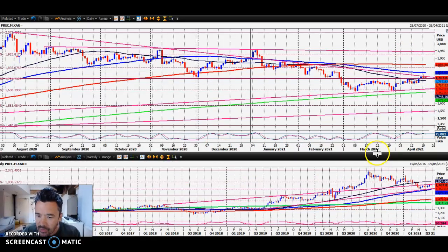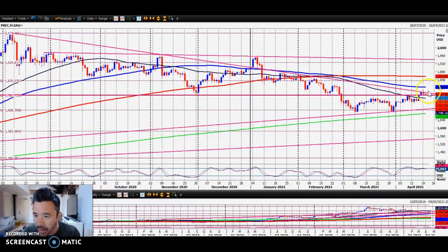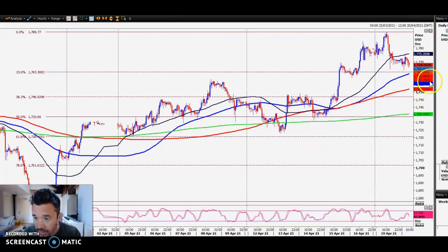Minor negative candle yesterday with the spike higher and the red body, so it does look like we're going to have a correction. We do have some support on the short term. You can see from the trend line there we have some support, and it's the same on the short term chart. 1764, 1762, that's the big support level of the day for gold.